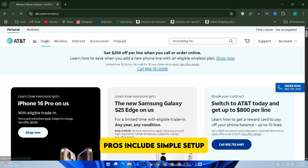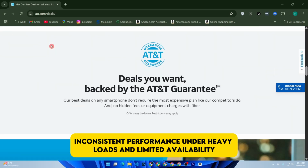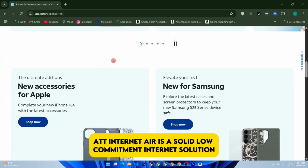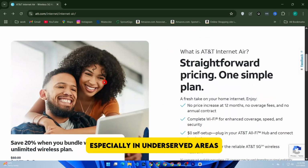Pros include simple setup, fair pricing, and wide potential reach. The downside? Inconsistent performance under heavy loads and limited availability. Still, for light to moderate users, AT&T Internet Air is a solid, low-commitment internet solution, especially in underserved areas.